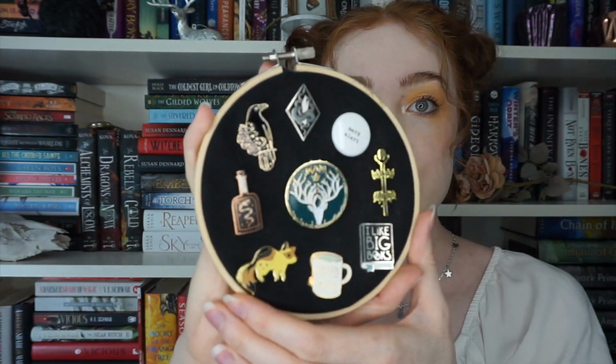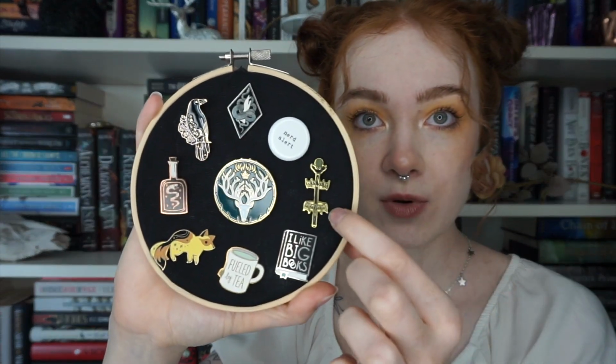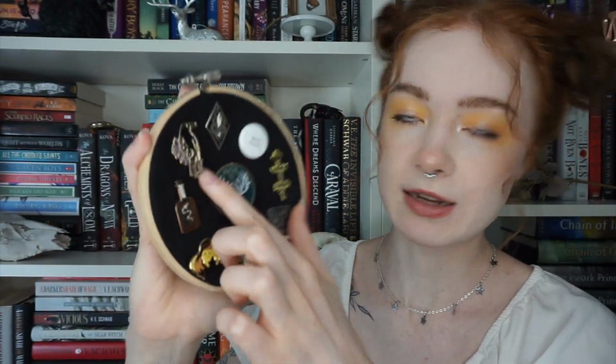Everybody always asks me about this. This is just an embroidery hoop that I put some of my bookish pins onto. So we have Sarah J. Maas, we have Furyborn, this one's technically Six of Crows, and then some other nerdy ones. This one glows in the dark. But I put them on an embroidery hoop because you can only have so many on a tote bag. I got to the point where I literally felt like I was carrying the entire New York Coin Exchange just walking down the sidewalk. I couldn't handle it anymore.